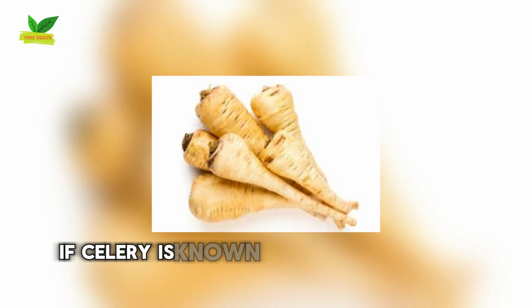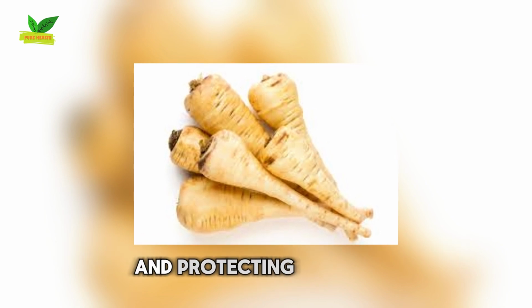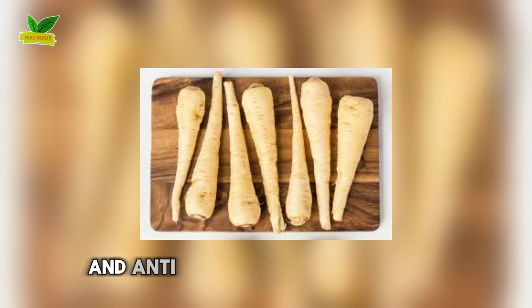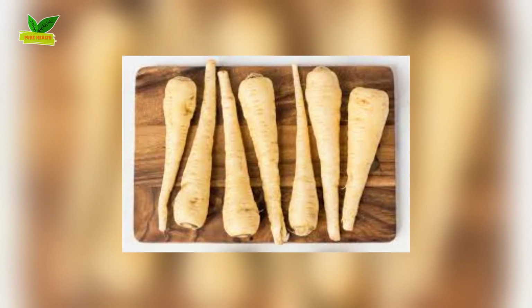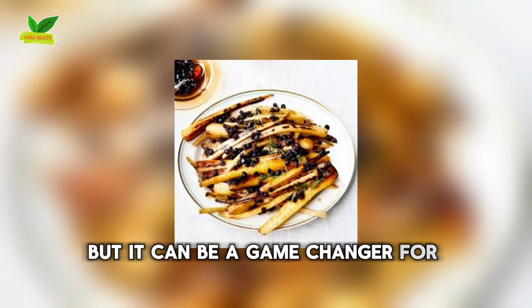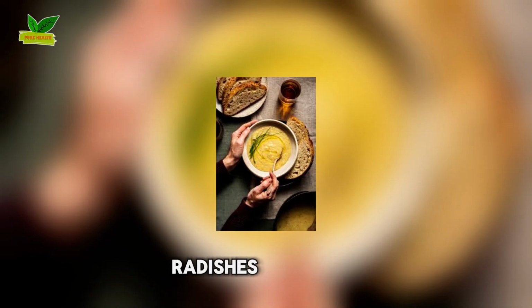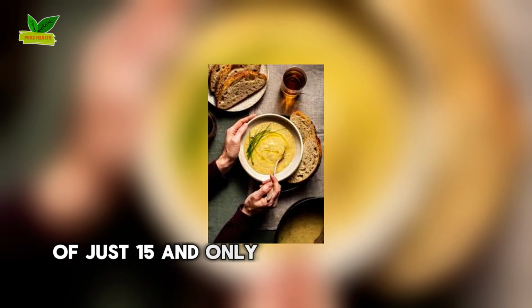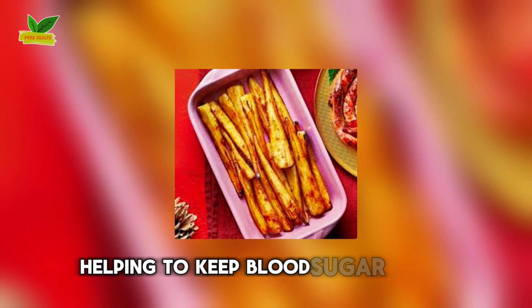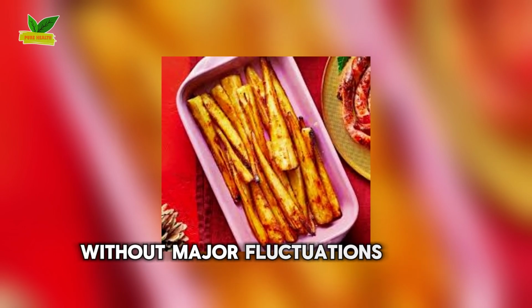If celery is known for relaxing blood vessels and protecting the heart, radish stands out for its blood sugar regulating and anti-inflammatory properties. Many people overlook this small vegetable, but it can be a game changer for diabetes management. Radishes have a GI of just 15 and only 1 gram of carbs per 100 grams, helping to keep blood sugar stable without major fluctuations after meals.